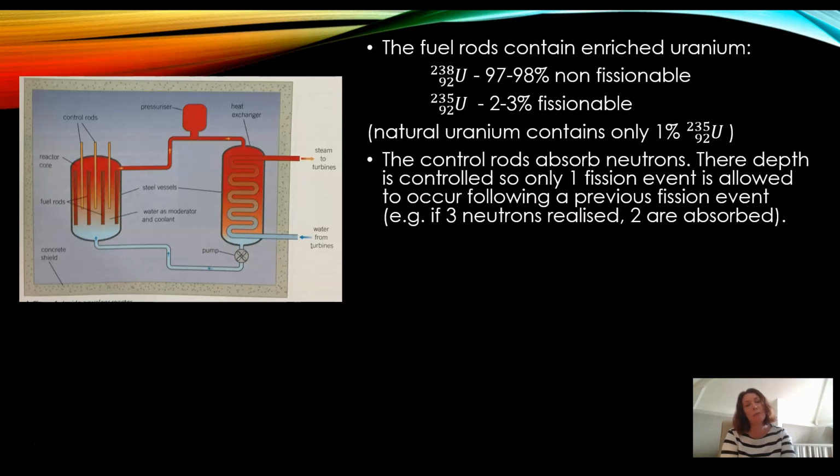But you can enrich uranium for weapons, so you can have enriched uranium and plutonium for weapons, and so the cost of doing that is mitigated by the fact that you want a weapon that can kill lots of people, and so you don't really care about the cost. But yeah, you have to enrich, because natural uranium is only about 1%. So they enrich it. So this 2 to 3% gives you enough of a profit margin from your electricity for the cost of buying the enriched uranium. Now the control rods absorb neutrons, so their depth is controlled, so only one fission event is allowed to occur following a previous fission event.